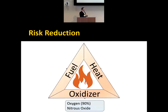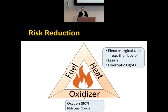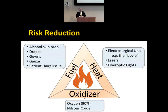All right, so really our goal is to reduce this risk to prevent these fires. So we've talked about oxygen, we've talked about heat sources. Let's move on to our alcohol-based skin preps. We've already kind of learned just how flammable our gowns and drapes are, which is not very flammable, again, unless that oxygen content is increased.